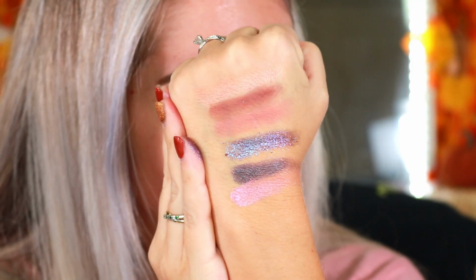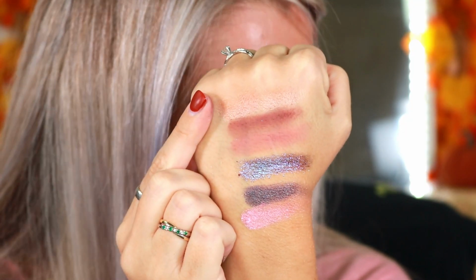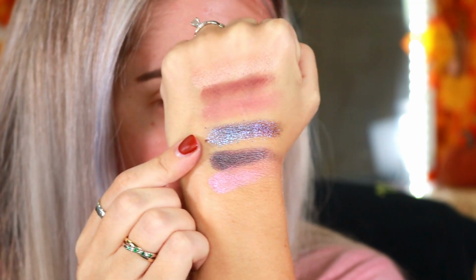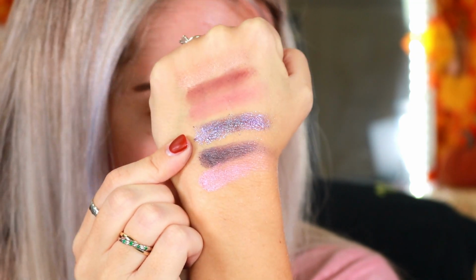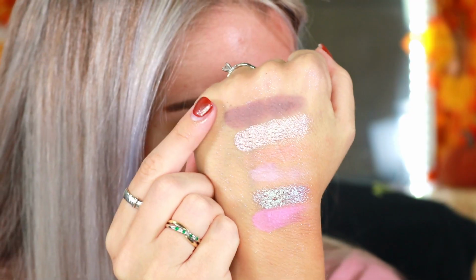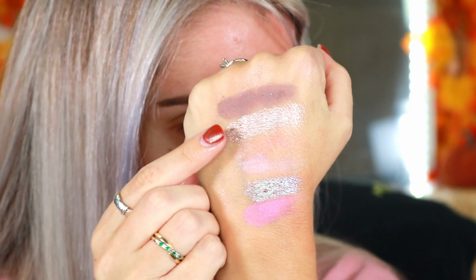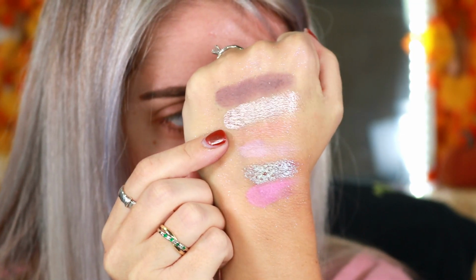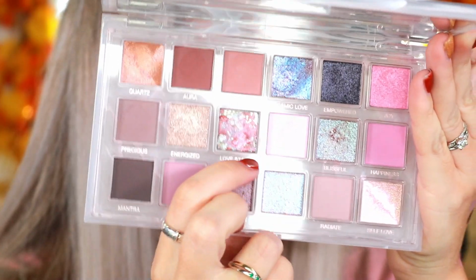All right, so I zoomed you guys in so you can see this better, but the very first shade we have is Quartz, Aurora, Gratitude, Cosmic Love. This is a beautiful duochrome shift. We have Empowered, and then the shade Joy. Okay, then we have the shade Precious, this gorgeous shade called Energize. We have the shade called Lovestone. This is that weird shade Lovestone.